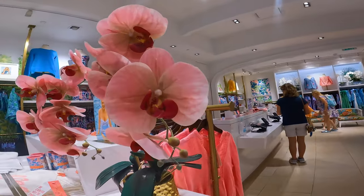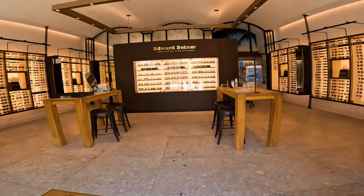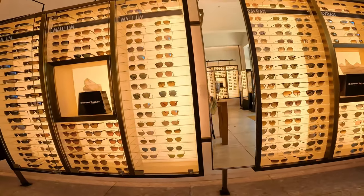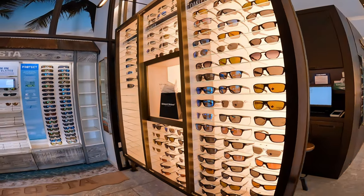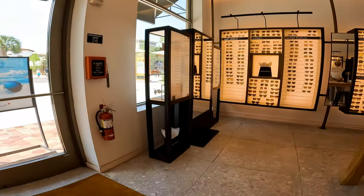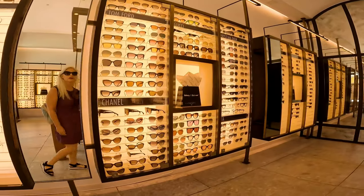Everyone knows that the Florida sun can be intense, and that's why shades are a must. And so is Edward Beiner, purveyor of fine eyewear. This luxury eyewear store offers the cutting edge of innovation, quality, and status. Choose from fashion forward brands including Barton Perreira, Dita, Gucci, Oliver Peoples, and Saul, to name a few. The shop also offers artisanal frames created with the latest 3D printing technology for styles you won't find anywhere else. From elegant, fun, and funky to timeless, sexy, sporty, and anything in between.